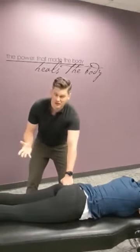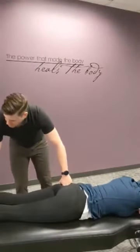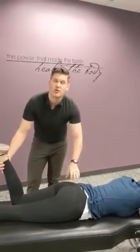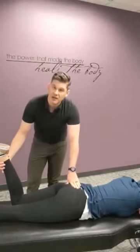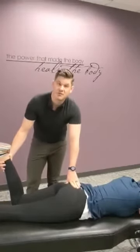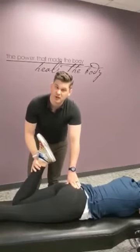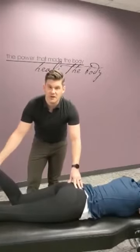Now, how we do this muscle work is pretty darn easy. What we're going to do is we bring her leg up, and we want to keep it a little bit short of 90 degrees. For those of you that do have any kind of knee pain, knee replacements, things of that nature, be very careful with this. We don't want to bring it way up here, because if we do that, it's generally uncomfortable. If the knee feels uncomfortable as we're doing this, just drop it down a little bit towards the table.